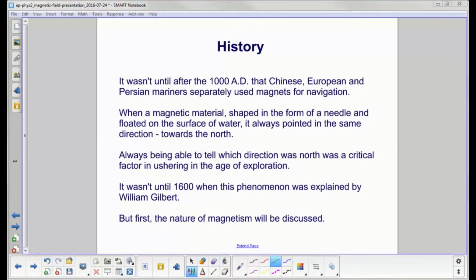It took another 1,000 years before the Chinese, European, and Persian mariners, those are people who go to sea, separately used magnets for navigation. When you took a magnetic material, shaped it in the form of a little needle, and floated it on the surface of water, it always pointed in the same direction, towards the North Pole. Always being able to tell which direction was north is a critical factor in ushering in the age of exploration. You had to know where you were going. And once you know north, then you know south, east, and west.